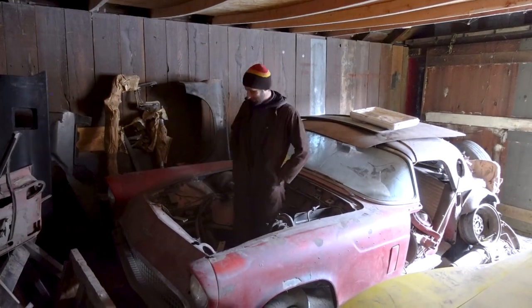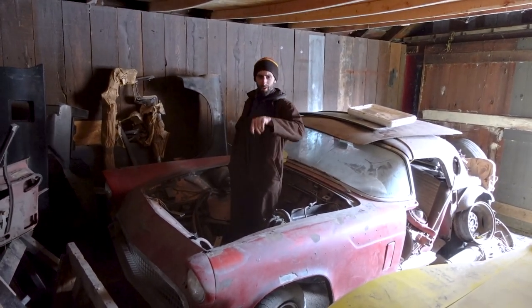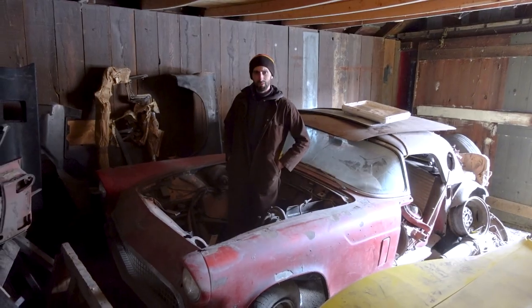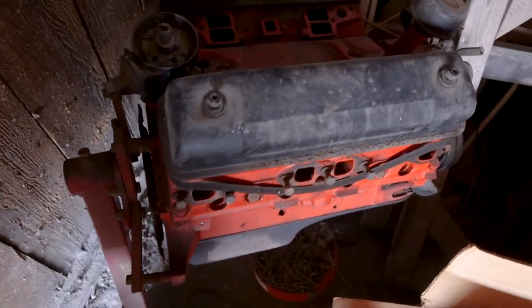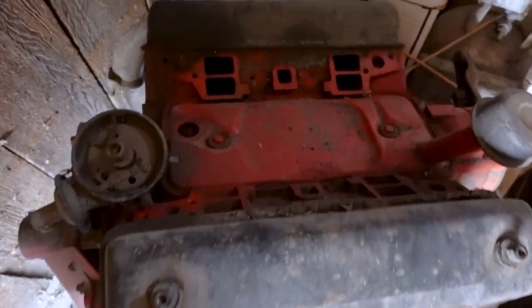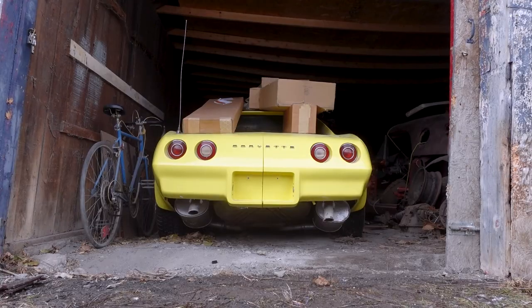Well, here it is. As you can see, the engine is out of it. But the engine is right behind you. It's supposedly been rebuilt, but it's been sitting for many years, so probably a little stuck up, but at least we have it. This Corvette is definitely in the way.